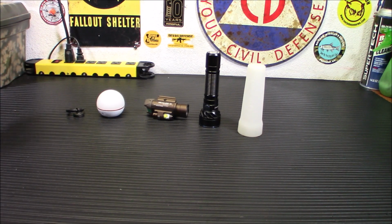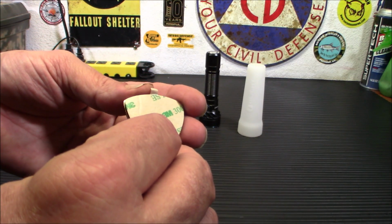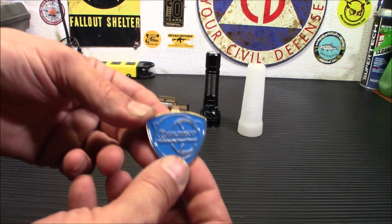and let me show you something really quick. They do come with these new medallions here. These are brand new. This is from Olight. These are metallic medallions that you'll put on the wall. They do have double stick tape on them, and they stick to pretty much anything very, very well.